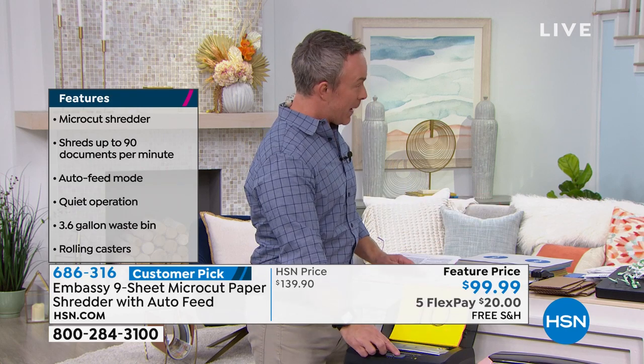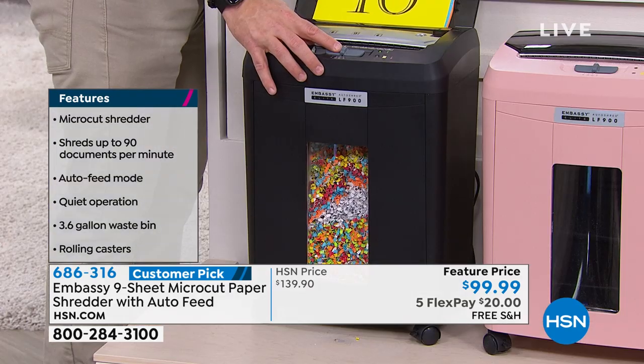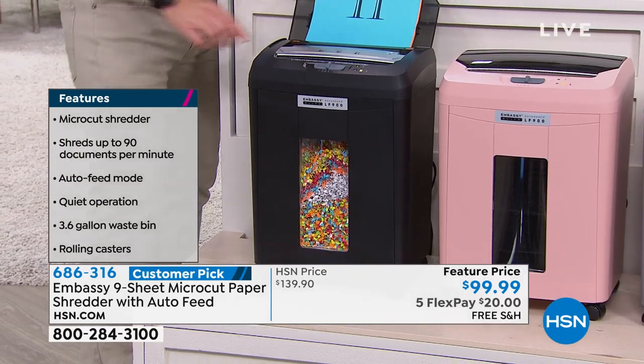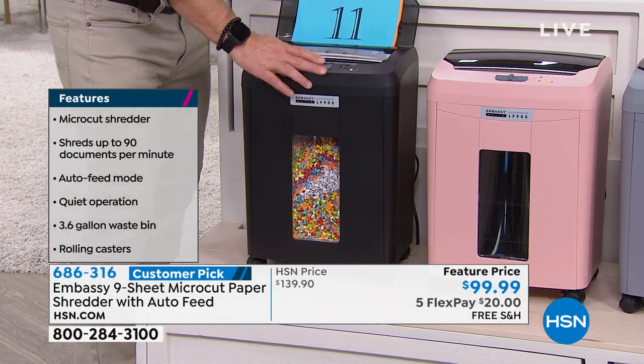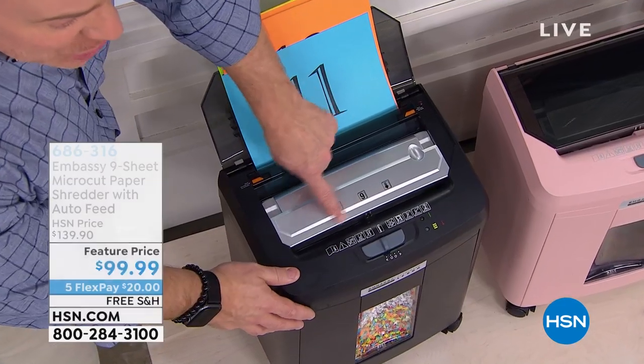Okay, so I have questions. Yeah, go for it. Now I'm like, oh my God, I love this. So with your envelopes and stuff, can you put that in the auto dock feeder? You can. I'm gonna stop this unit for just a second, because I want you to realize, auto dock feeder in the back, 90 sheets, which is great. 9 sheets in the front.